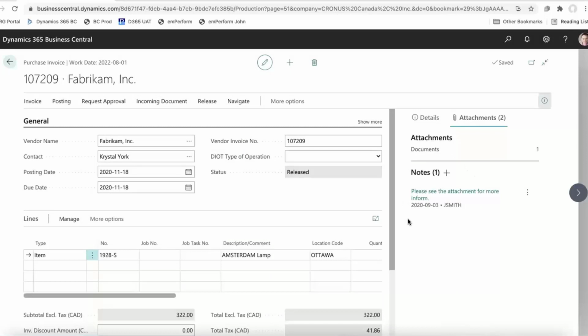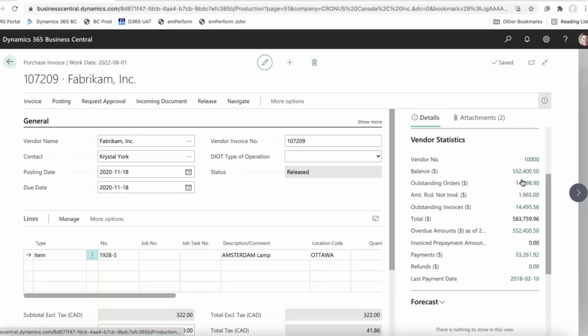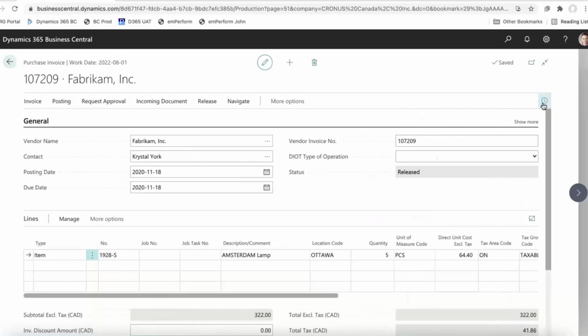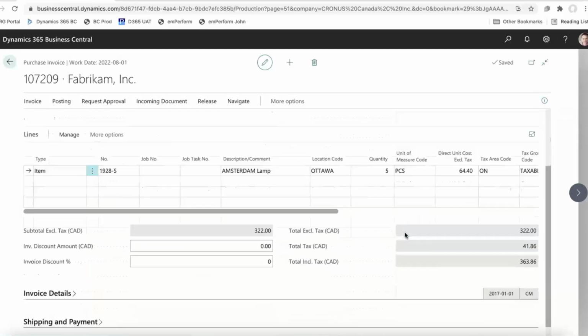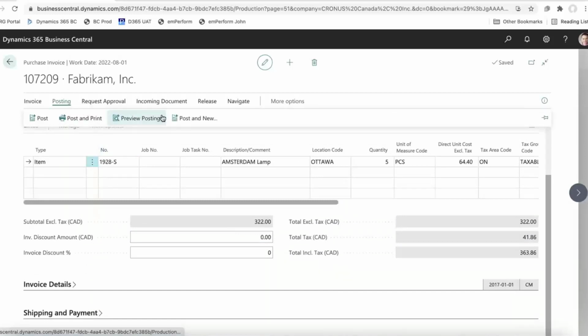I can see any notes that we've put in here. And then there's details about the vendor I might want to know, the current balance, outstanding orders, all kinds of information, the last time they paid us. So some really great information. Now, when we enter an invoice, this is the experience it looks like. You have a header. You have lines you put on it. The system calculates taxes. When you go to post it, you have the ability to preview posting to see the results. You can go ahead and post it.